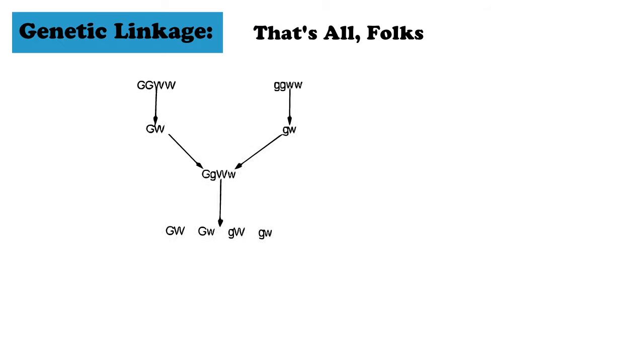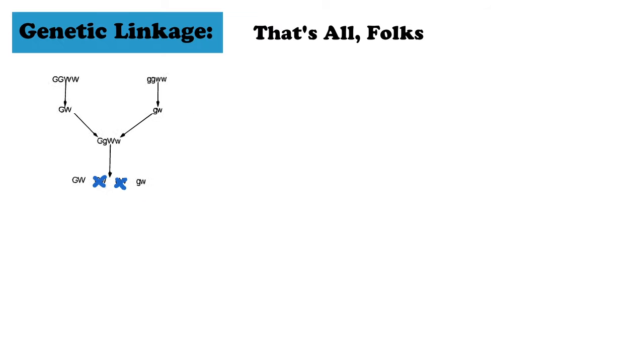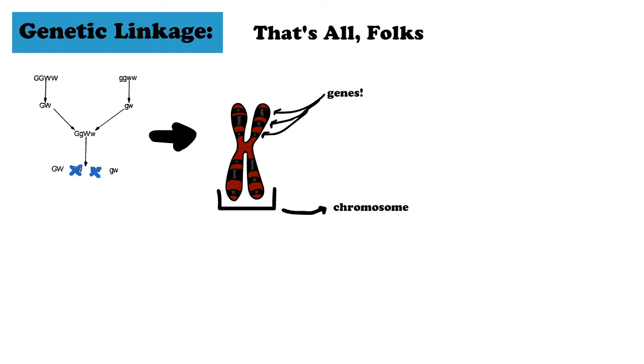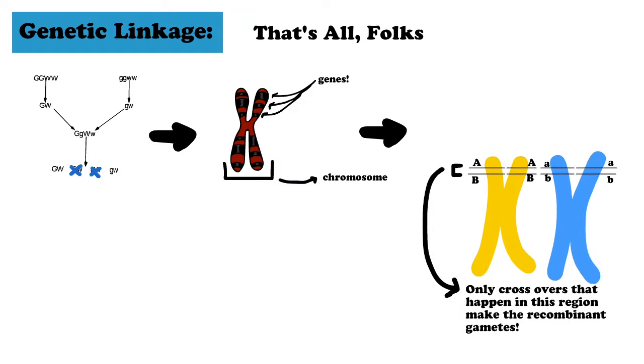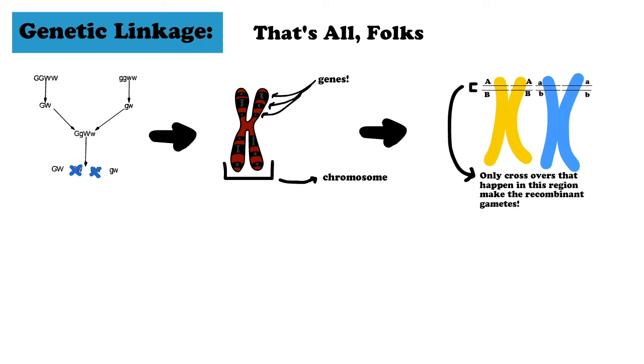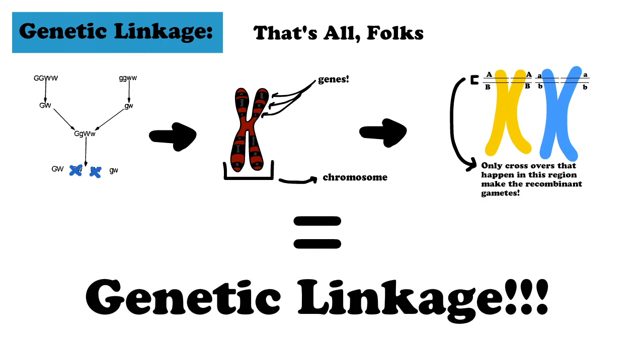To conclude, Mendel's law of independent assortment doesn't always predict the outcome correctly. This is because organisms have many genes on each chromosome, so you end up with tightly spaced genes. During meiosis, 2 genes right next to each other rarely have a crossover happen right between them, leaving us with more parental chromosomes than recombinant and making the genes appear linked.